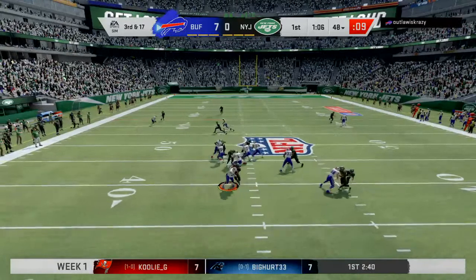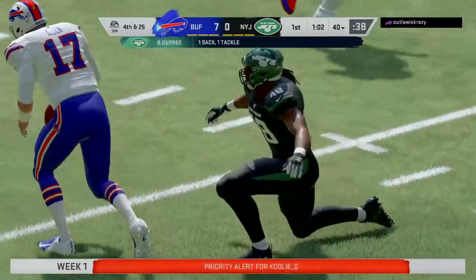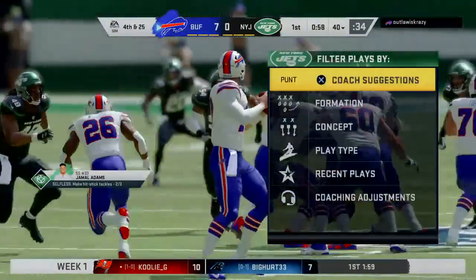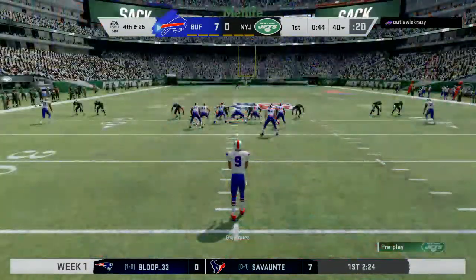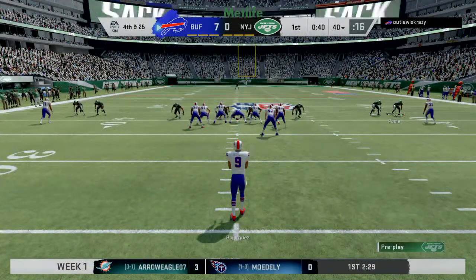Working out of the shotgun. Here's Allen. Oh, Allen cannot get away, and down he goes. Bud Dupree coming in to drop him for a loss of 8, and it also brings up 4th. On 4th down, on is Corey Bojorquez to punt. Back deep, Jarvis Landry.